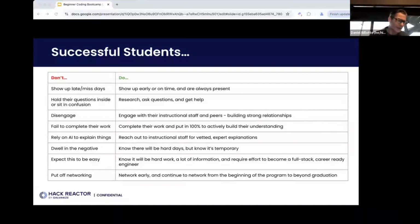The boot camp can be difficult. I've seen all kinds of difficult in it, but we are here to support you. You'd be surprised how much your fellow cohort, the fellow students in your cohort will be there to support you. As Kelly said earlier, there really is a huge amount of relationship building that goes on here. And so if you have troubles, reach out and we can help.